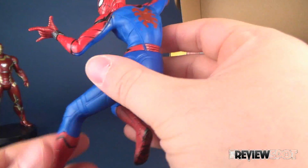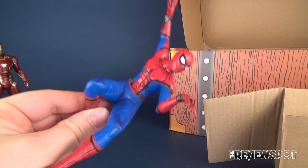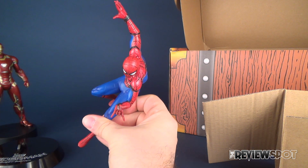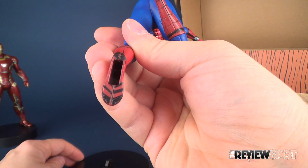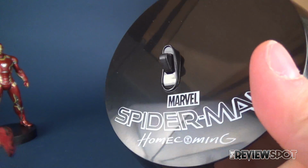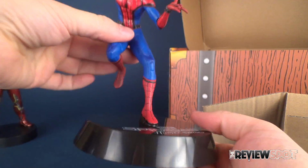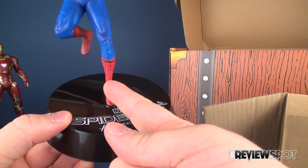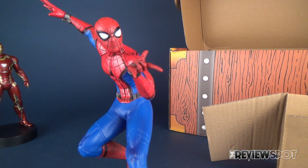His pose is rather interesting. It's a weird looking pose, like he's shooting a web, but it looks like he's on the wall. I guess it looks like he's kind of stuck on a wall. He's got a rectangular peg on the underside of his foot, which lines up perfectly to the shoe platform there. And there's Spider-Man. He is slightly off to the side, I'm surprised they didn't move this slightly over. But it's got some cool looking details to it.